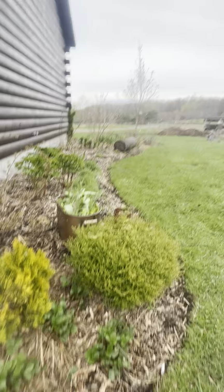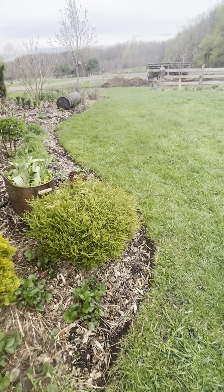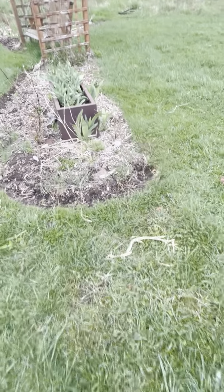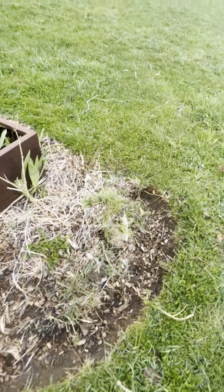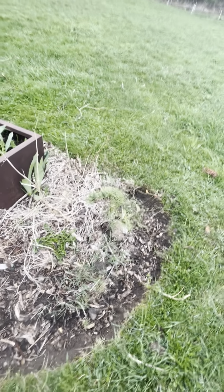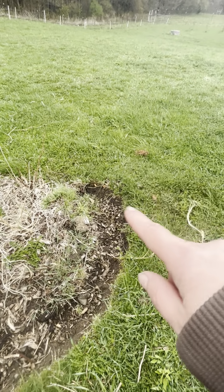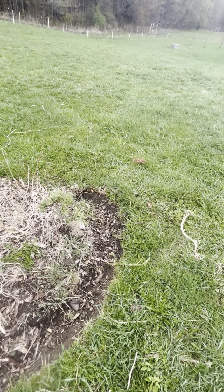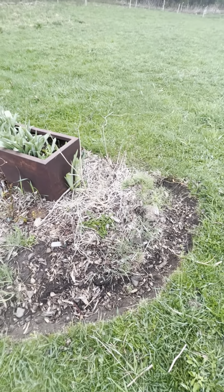All right, on to the next bed. I have another globe curly willow. There needs to be, well, first that garden needs to be weeded. I stopped doing my trenching because I hit the underwire dog fence. Got some serious grass growing into that bed.